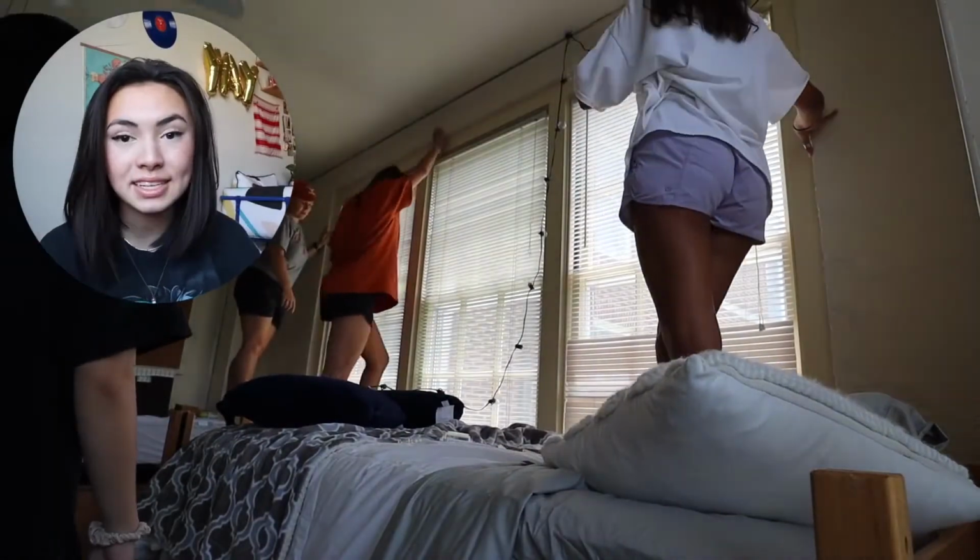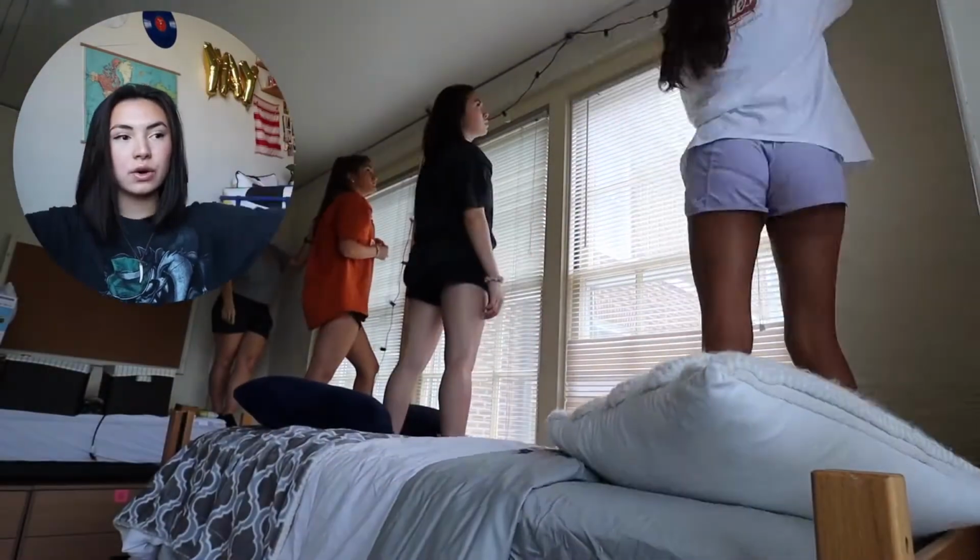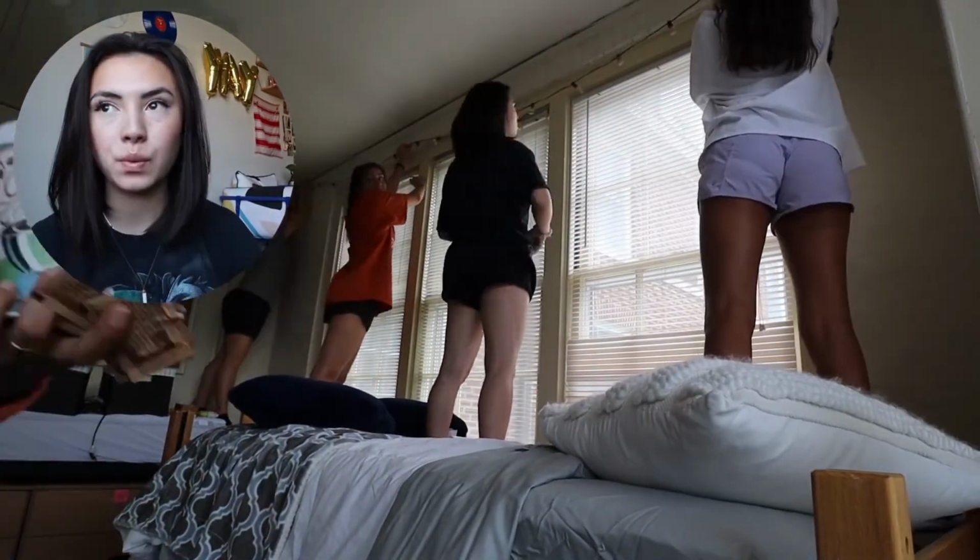Number 2 is the lights. I love the light bulbs across the entire windowsill. That really added a lot, I think. And then we also had fairy lights that we didn't get to hang up yet, but I think those really make a room a lot cozier.